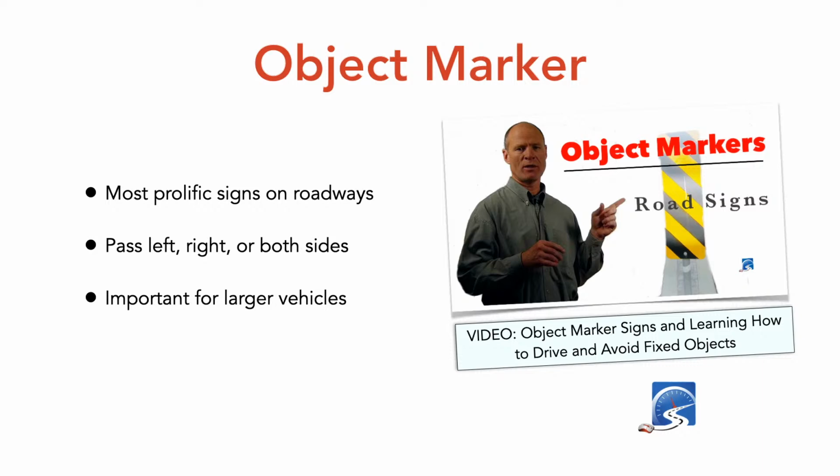Very important for larger vehicles because you got to take wide turns and get out around the hazard.